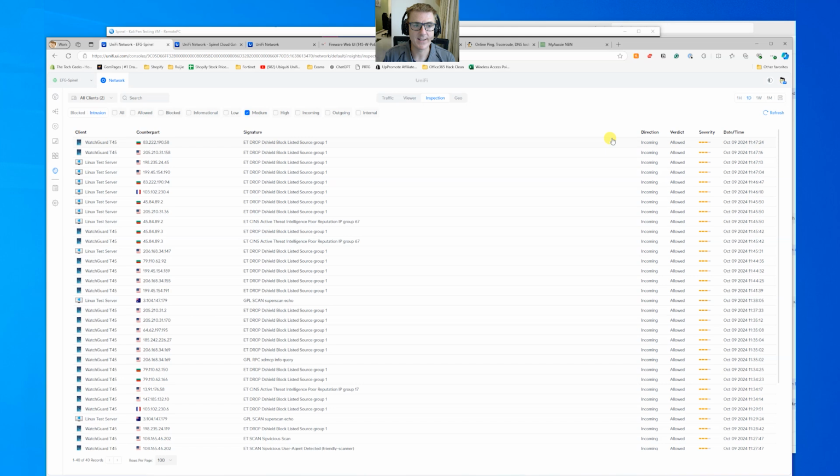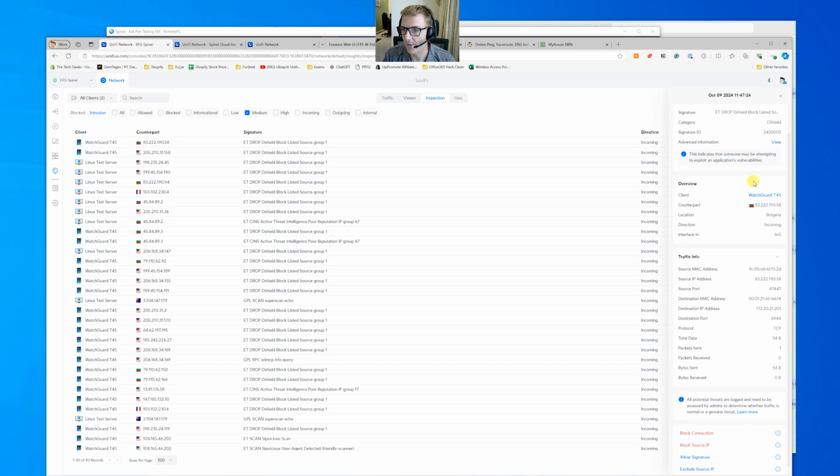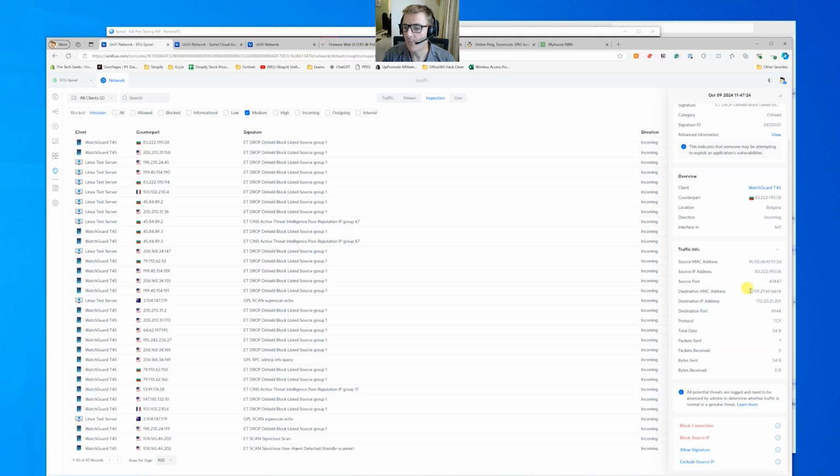So now, obviously, I can see this that's come up. I can see some of the information. I can see where it's actually trying to go. And I can now just immediately choose these options. Do I want to exclude the source IP address so that it no longer is analyzed for this traffic? Maybe I want to allow this signature through, so that would be great. Like we've said, we've set it to block, and now it's shown as block, but we want to allow it. Do we want to block the connection altogether? So we have some simple, easy control over this.